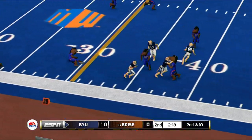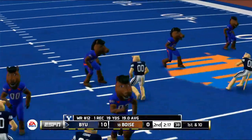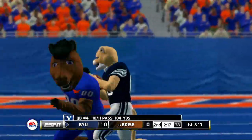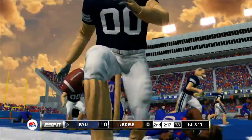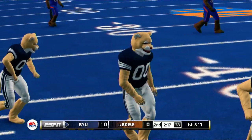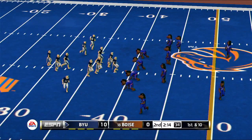Fires quickly, and he's got his man. He's pushed out of bounds at about the 39-yard line. I credit the quarterback on that pass. He made a great read and delivered a very nice pass for the first down. First and 10. Ball on their own 39. Fourth down.